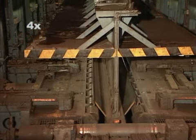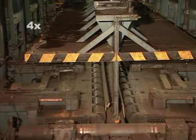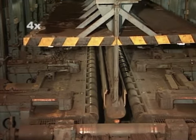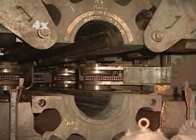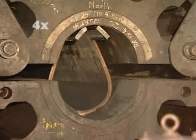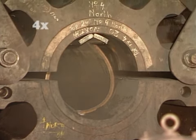The U-press uses curved dies to produce the U-shaped scalp. Positional accuracy is essential to avoid spiraling at the seam in the final O-pressing. O-pressing completes the forming operation by compressing the scalp between the upper and lower curved dies.